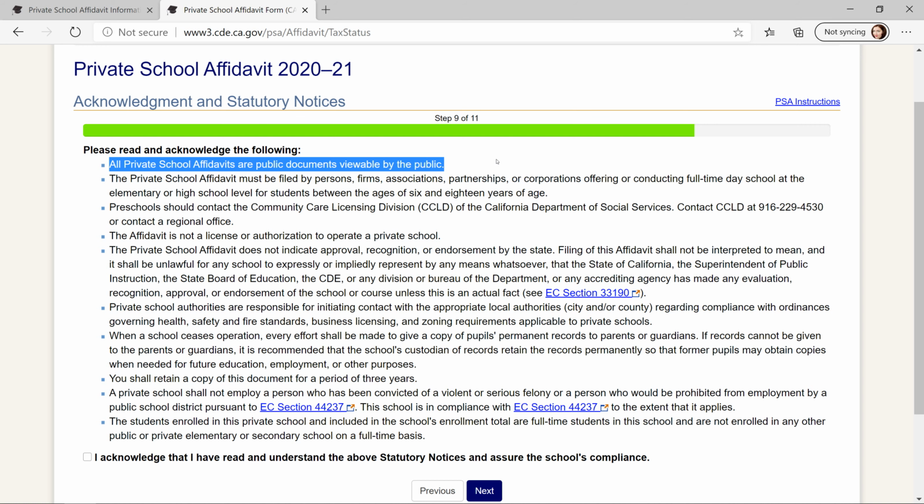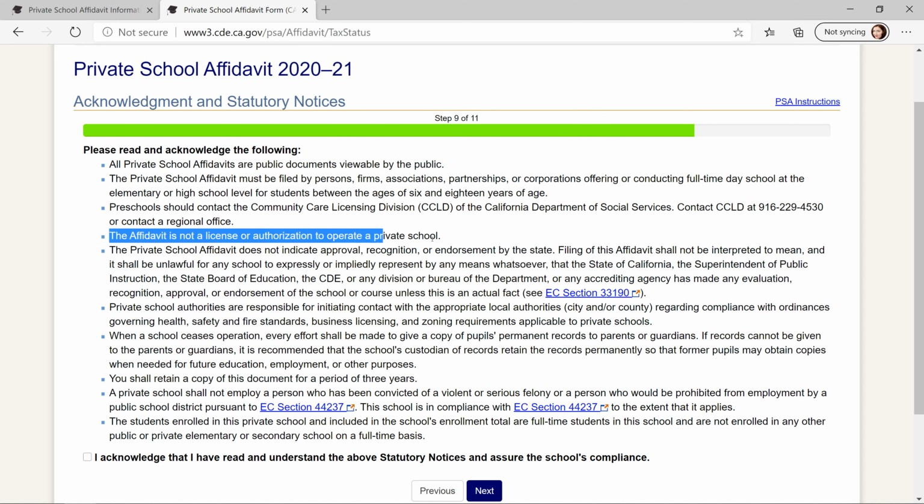The private school affidavits must be filed in person, by the person. You can't have someone else fill out your affidavit for you; you, as the educator, the person who is doing it, have to fill this out. Preschoolers need to go through someplace else, it tells you. So for all of you who say you've heard schools ask for authorization or approval, the affidavit is not a license or authorization to operate a private school.